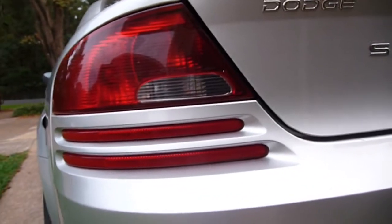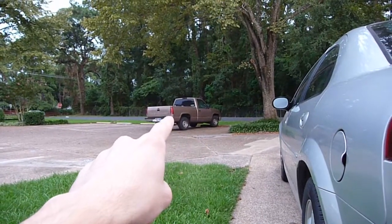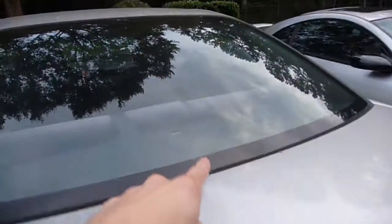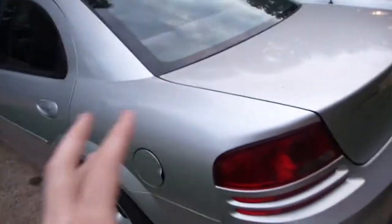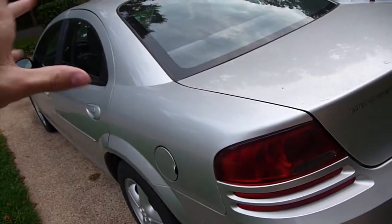So my idea, and this has not changed in many years. I can see a pretty old truck over there. They have just a sliver of brake light, and this one's a bit bigger on the side, but still not enough. And I think this is a brake light too. Some cars have them here. Anyway, I've had this idea for a while, that the whole side of the car would be illuminated in orange, and I know that's kind of crazy.